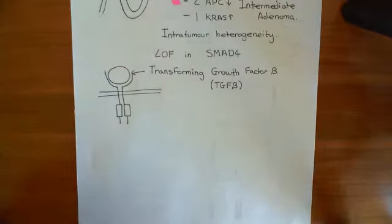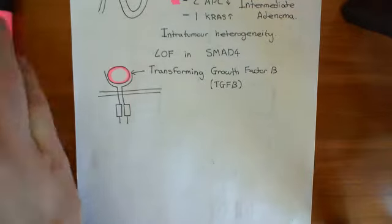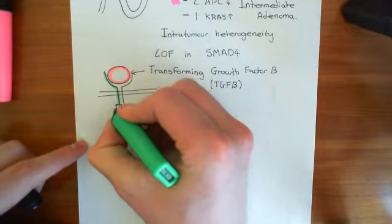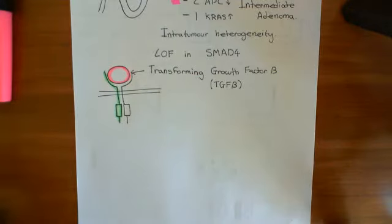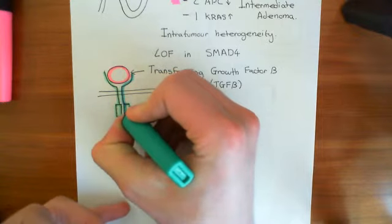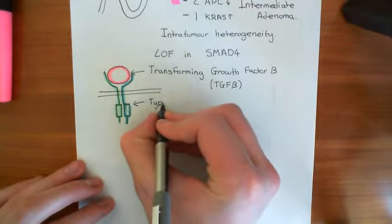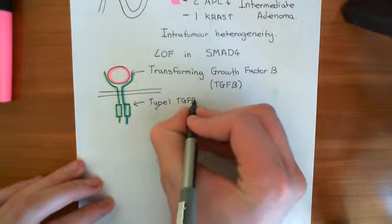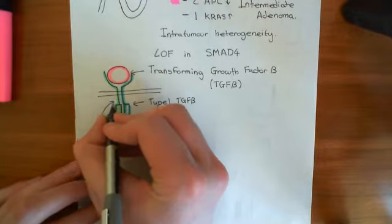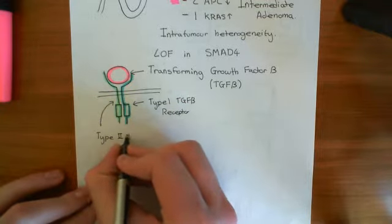So let me colour this in. We'll have transforming growth factor beta in this pink colour here, and then we'll have the type 2 transforming growth factor beta receptor here in green. And then we'll have the type 1 transforming growth factor beta receptor in this turquoise colour on the right here. Okay, so let me label everything up. So this is the type 1 TGF beta receptor here on the right. And this on the left is the type 2 TGF beta receptor, and they dimerize together to form the active TGF beta receptor.